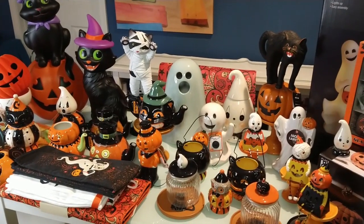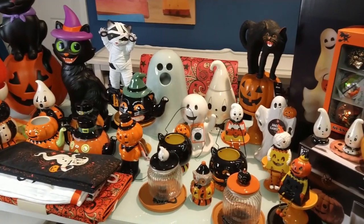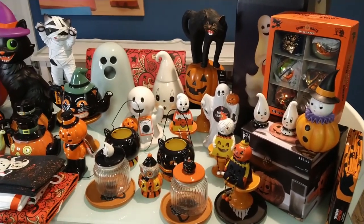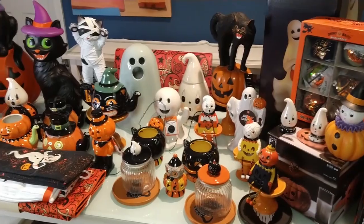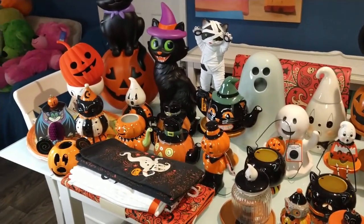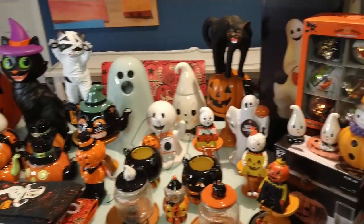This is a collection that I've gathered up the last 10 weeks. So it's nothing that I bought all in one week or all in one month. It's about 10 weeks worth of hunting. I started in mid June and I've added all these for 2023.